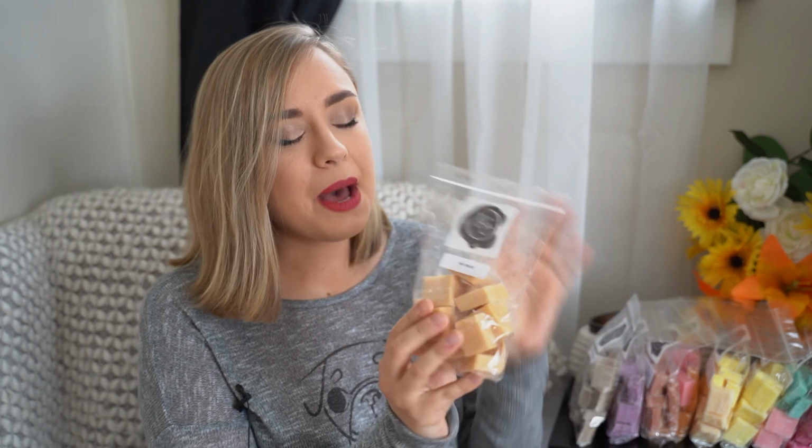But yeah, I know I've noticed that's been happening. So totally fine by me. I'm kind of pumped about that. But yeah, this is pie crust. It smells amazing. It smells just like pie crust.